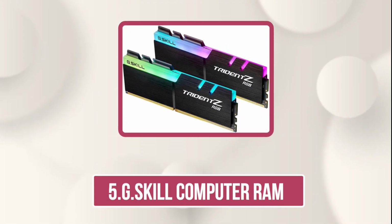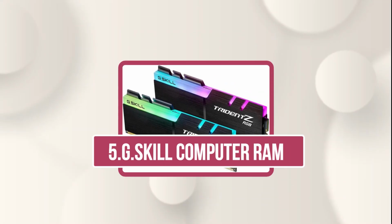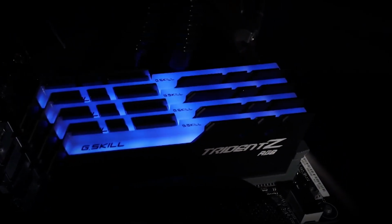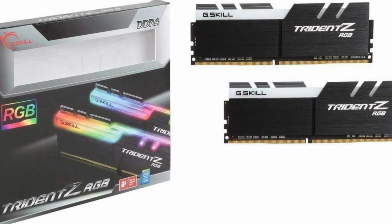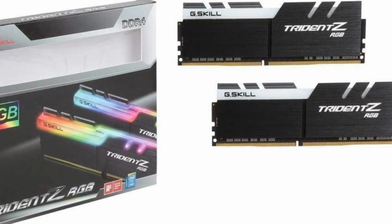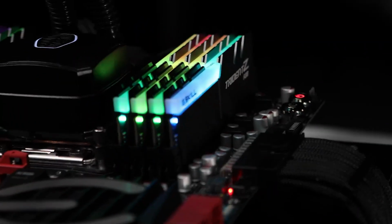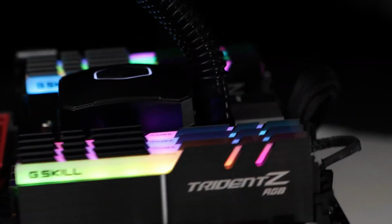And our last choice is G.Skill Computer RAM. The G.Skill Triton Z RGB DDR4 Memory Kit, F4-3600C18D-32GTZR, is a premium choice for gamers and PC enthusiasts seeking both performance and style. With a total capacity of 32GB, 2x16GB, it operates at DDR4-3600 speeds with CL18-22-22-42 timings at 1.35V, delivering fast and responsive performance for gaming, content creation, and multitasking.